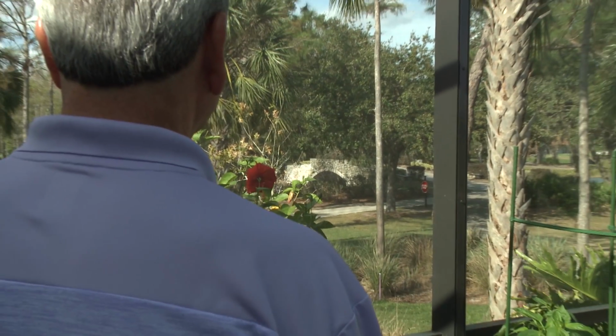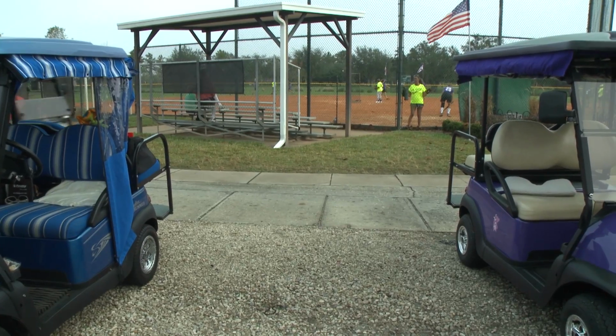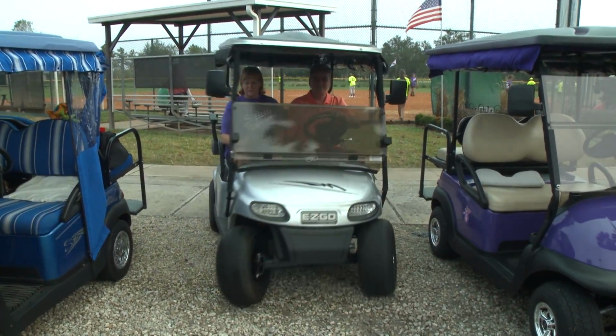For 3 years, we went to every community around here, and no one had what they had here. Ironically, right now, I sit on my lanai and I look at that bridge every day. What I like most about living here is that I'm always busy. I always played softball as a kid, never played since, so it's been 30 years.